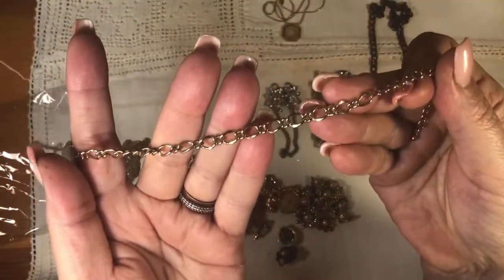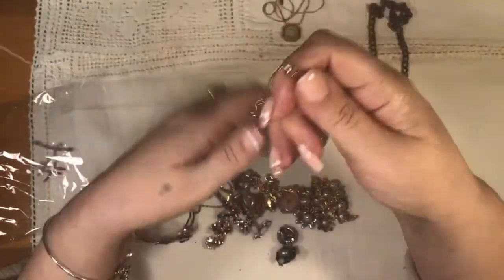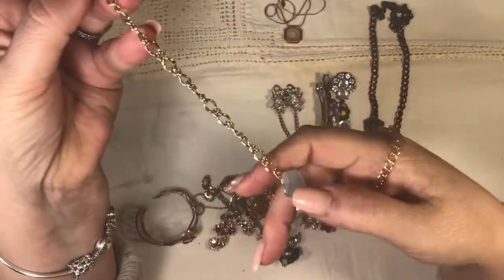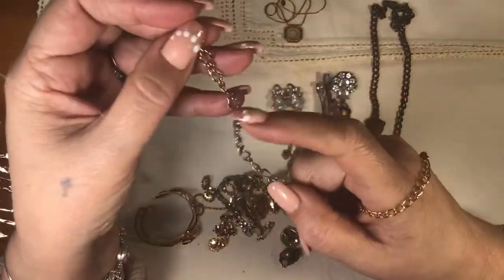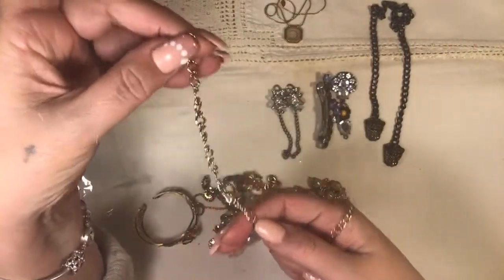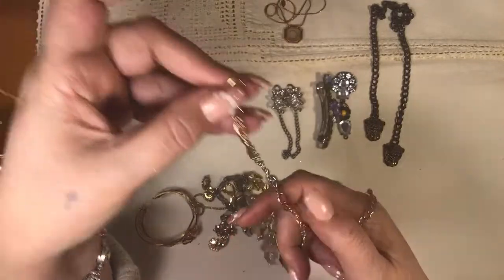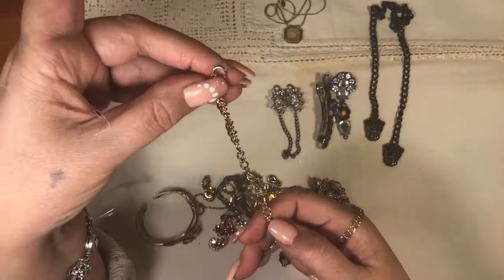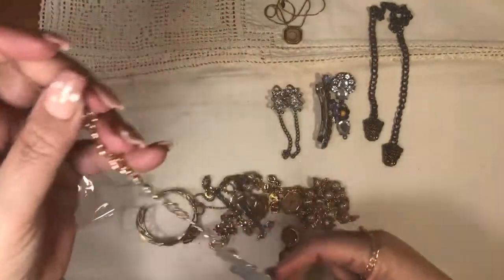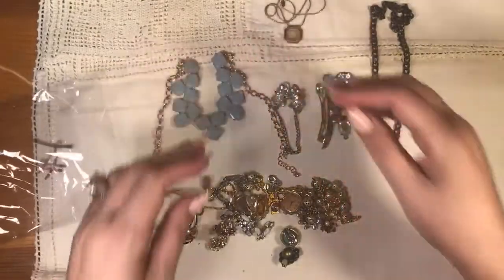So we can use this for, look, it's got the little ball on the end, and this side has the lobster claw already. So with this, just undo it right here and hang your beads on here, and you already have your chain done. So you have your spine charm already done, see? That's how I do it. And then I just make my loops and hang my beads on here, and my lobster claw clasp was already on there, and so then you got your spine charm, see? So that's how I like to do it.